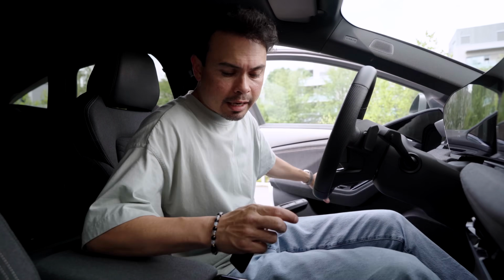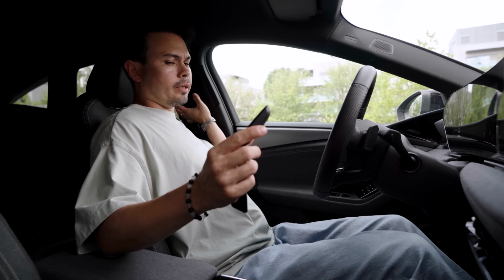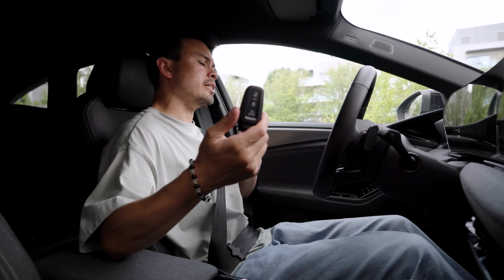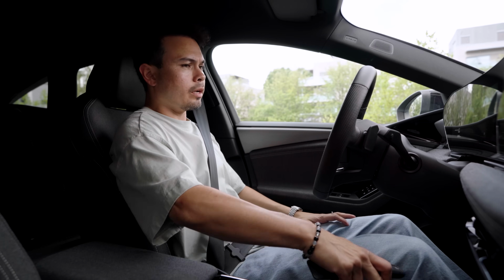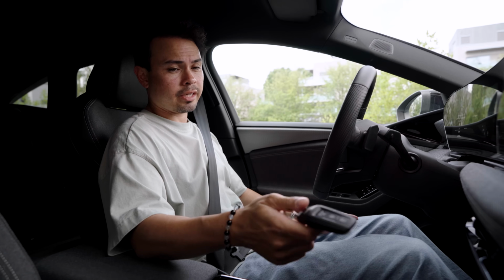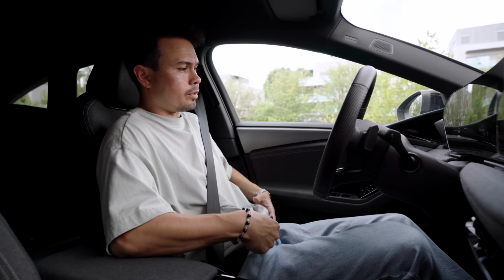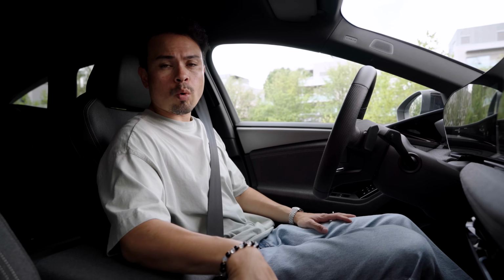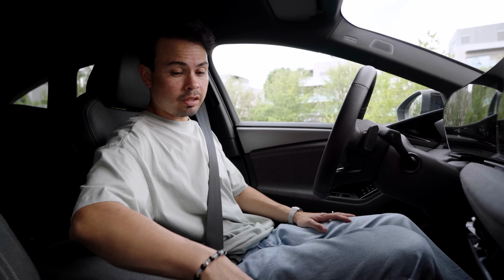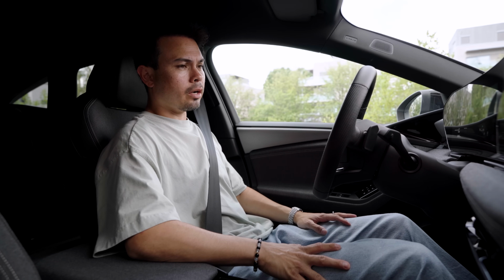The A6 e-tron has this key, which does look very cheap. And I don't understand why, because this is an expensive car. When I bought my Audi e-tron 55 a few years ago, that was about 10,000 euros cheaper than this car, but it had a much nicer key. But what's nice about the key is that you have physical buttons, and also there's a proximity sensor, so you just have to walk away from the car, it locks automatically, and also when you just walk up to the car, it unlocks automatically. And also sit in the driver's seat and it powers on automatically.